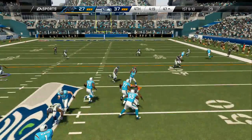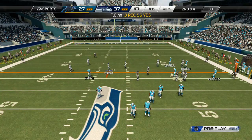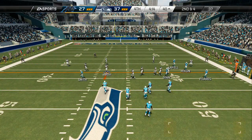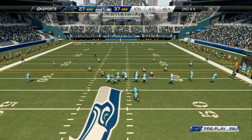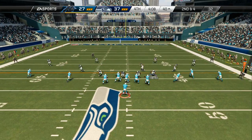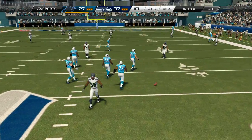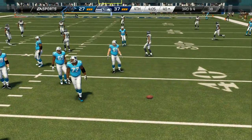First and 10. Caught. He's brought to a halt. That's a nice route on the outside. Nice throw by the quarterback. Puts him in good position to keep moving and get a first down. That short pass play picked up six. It's now second down and four. Incompletion on that hurried throw.